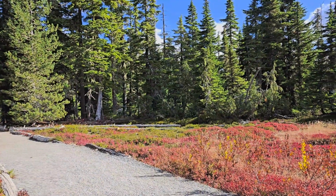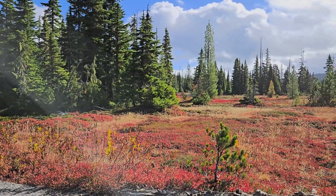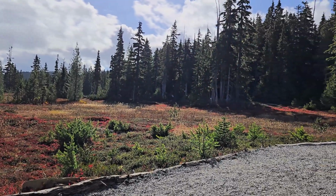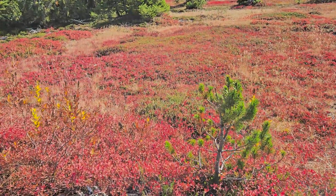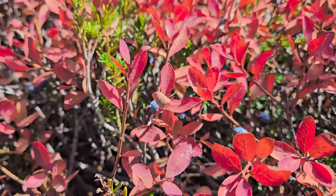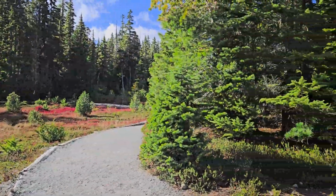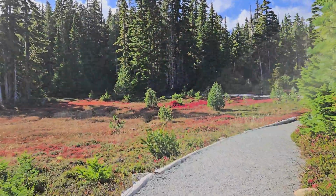All right, well, here is why you climb all the way up here. Look at the colors of this. All that beautiful red. Just a gorgeous spot. And if you're wondering what that is that's turning red, it's all the little leaves. And you see those blueberries? Ironically, I believe those are mountain blueberries. I'm not going to try them and find out, because there are a few that are a little more on the poisonous side, so you might want to be careful or really know your stuff.